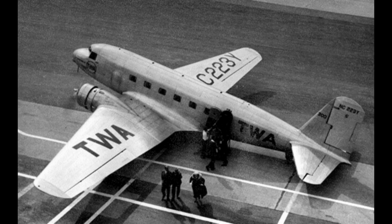During a half year of testing, it performed more than 200 test flights and demonstrated its superiority over the most used airliners at that time, the Ford Trimotor and Fokker Trimotor. It was flown across the United States on February the 19th, 1934, making the journey in the record time of 13 hours and 5 minutes.